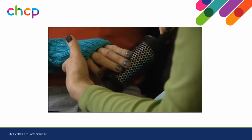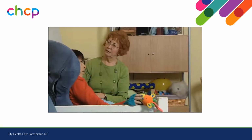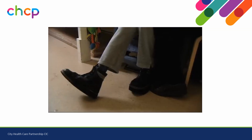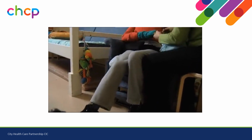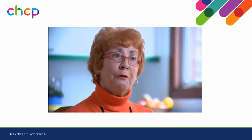The impact and the value of having a hospital passport for Victoria is, in some cases, it saved her life. It's certainly aided making decisions. It's caused us less stress. It's helped prepare and make the support workers feel confident. And it's very cost effective for the health professionals. Very cost effective.